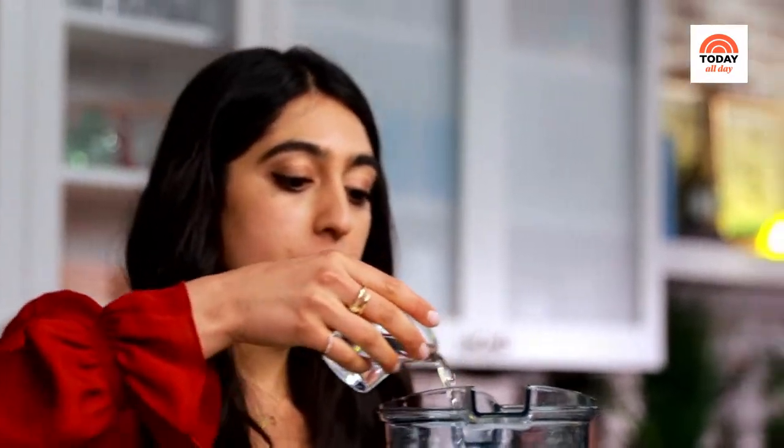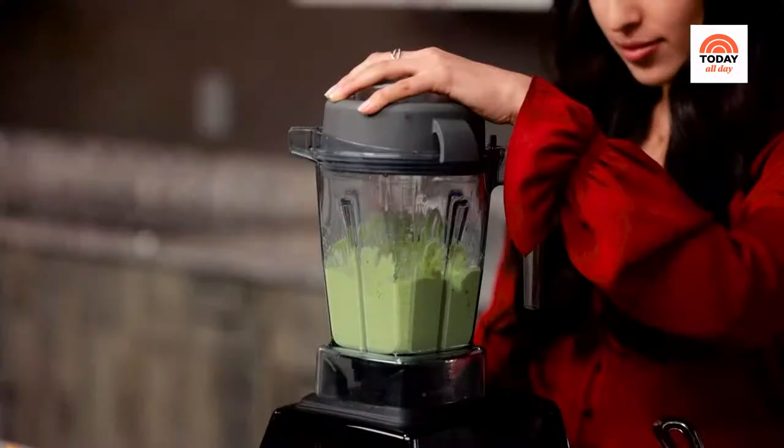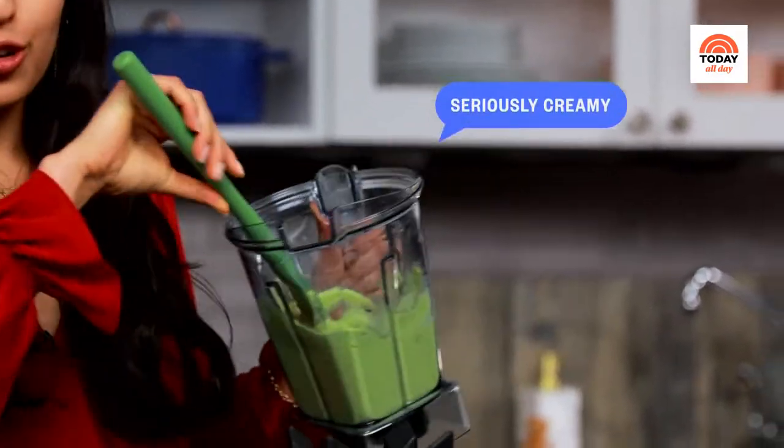Now, just to help everything get moving in the blender, we're gonna add a little bit of cold water. Make sure it's cold because we don't wanna brown the avocado. Just a bit, and I can add more and adjust to get it to the right consistency that I like. Now, it's time to blend. Perfect. It is so luxe, you will not even believe it. Look at that, so creamy.